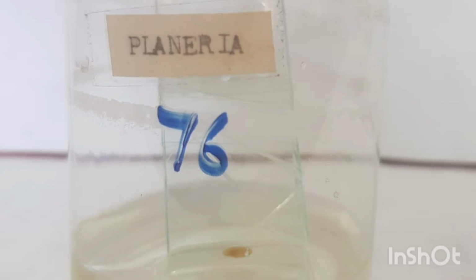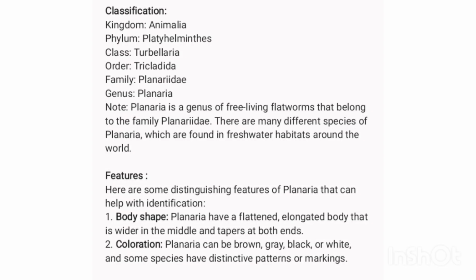5. Habitat. Planeria are found in freshwater habitats, such as ponds, streams, and rivers. 6. Feeding behavior. Planeria are carnivorous and feed on small invertebrates, such as insects, crustaceans, and other worms.